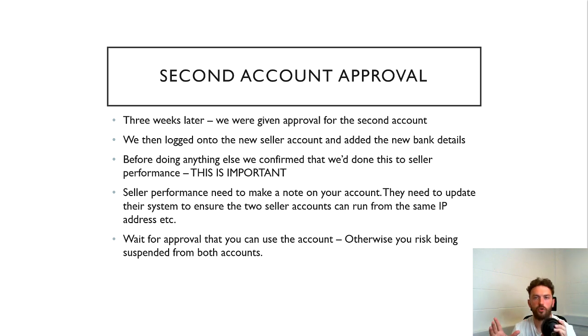So if you've heard the horror stories about people going ahead and opening a second seller account or trying to open loads of accounts, Amazon are very, very clever, and they've got teams working around the clock to shut the bad actors down that are trying to do it without approval. So that's why if they see 2 seller accounts at the same IP address on numerous occasions, I'm not sure how their internal rules work, but they'll shut you down because you haven't got approval.